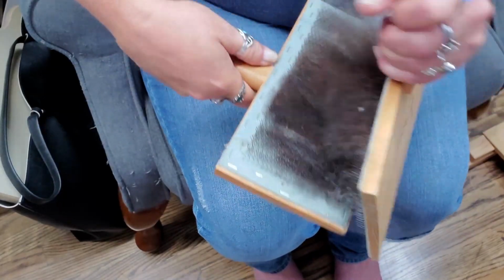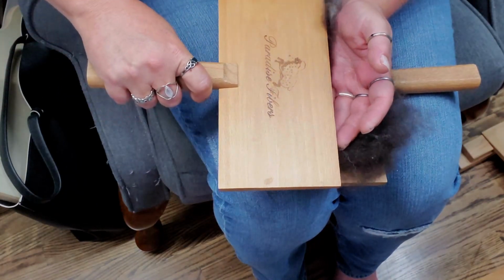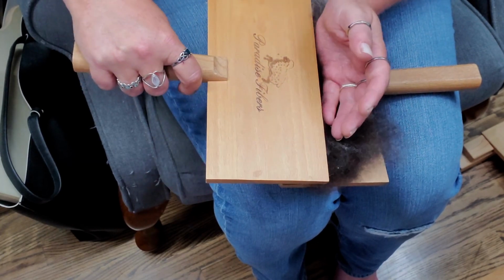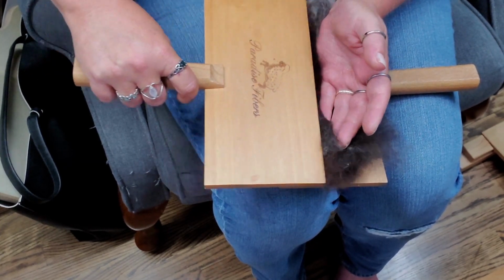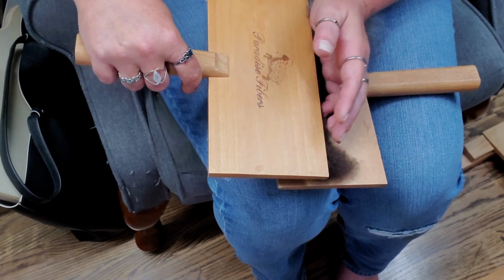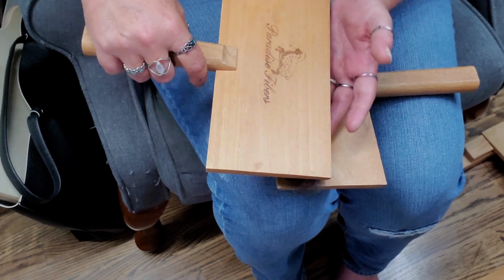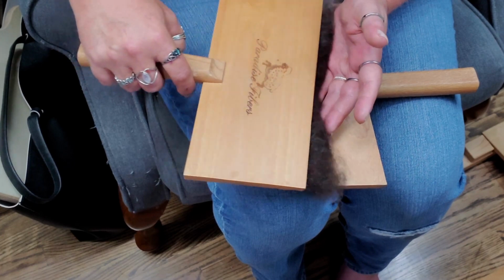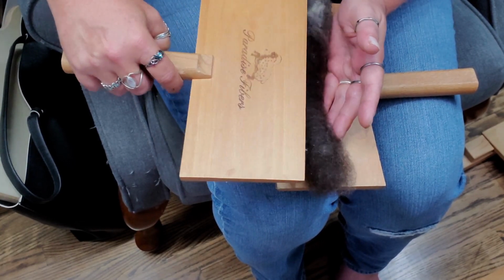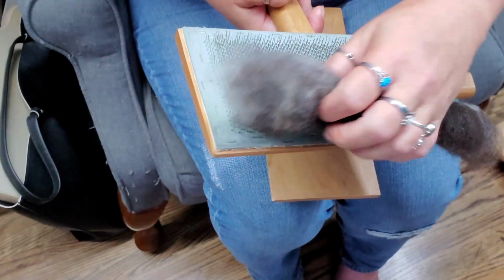All right. Wow, this comes out really poofy once you've carded it. So surprisingly soft, though. Wow. This would be an interesting one to send for a micron count. Okay, so we have a rolag.